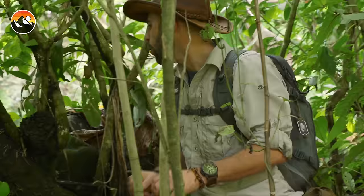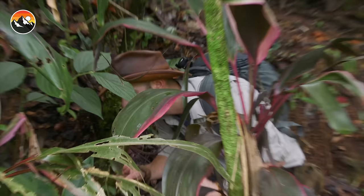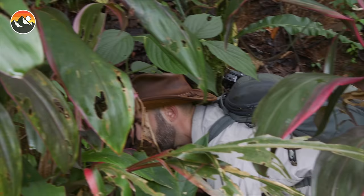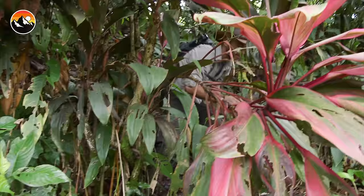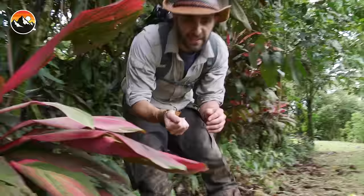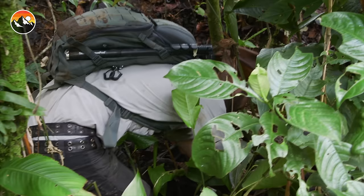No! Oh, they're so fast! However, catching a poison frog is far easier said than done. Just saw one. Did it hop away? Yep, it's right in these leaves. Hold on. Did you get it? I sure did. No, I did not. Are you serious? Anything? Did it go in the burrow? I don't know where it went.